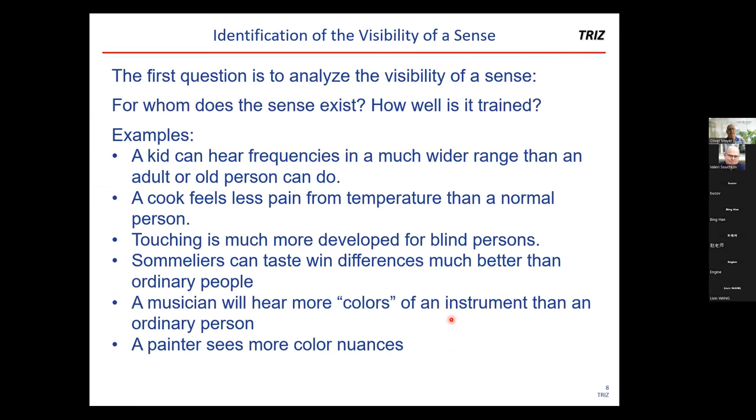So the first question, if you want to identify the visibility of a sense, is for whom does the sense exist and how well is it trained? Because we know also that kids can hear frequencies much higher, a wider range, than an adult or an old person can. So there's a variability as well here in the age of a human being. You can also, of course, transfer this not only to a human being, but also to an animal. There you have even wider ranges of frequencies or effects.